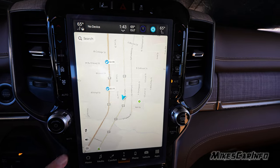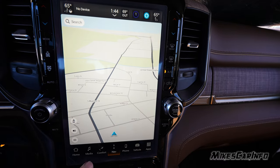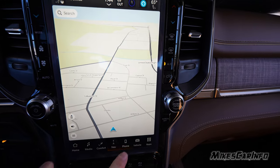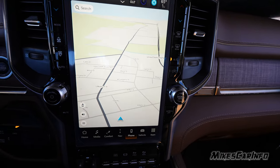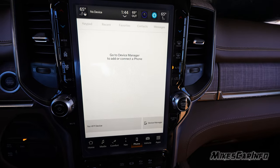Let's go back to the other view. So there's north, there's 3D. And then of course you can search for different addresses and set it all up and everything. Next will be whatever phone you have paired, information here. You can pair multiple devices and set them up on a priority system.